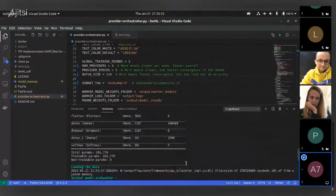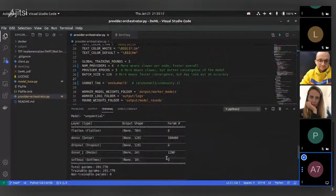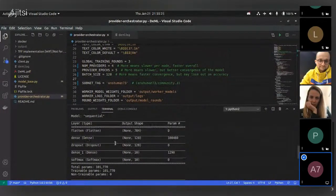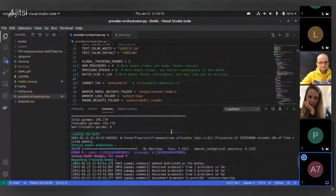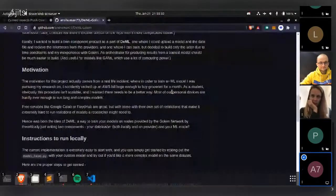Another thing to note is that for the POC, we are using a very small model. To anybody who's done machine learning in the past, you'll notice that this is not a very strong model. The idea behind it is just to provide a POC. And we should soon see the results. In the meantime, let me go ahead and explain more about how it works.